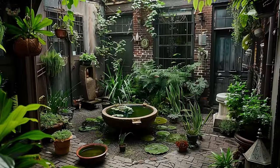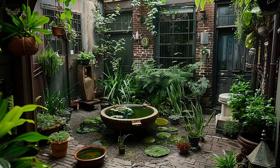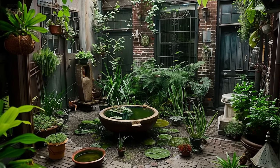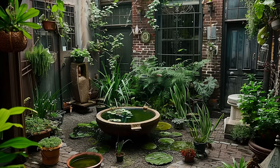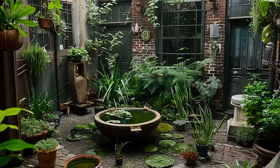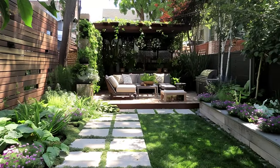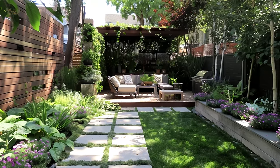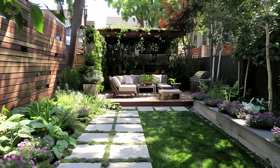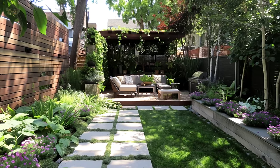In conclusion, master the art of creating an urban oasis in your courtyard, unlocking the potential of even the smallest outdoor spaces. Join us on this journey of urban oasis, and let these small courtyard garden ideas inspire you to turn your pocket-sized paradise into a haven of greenery, serenity, and style amidst the urban landscape.